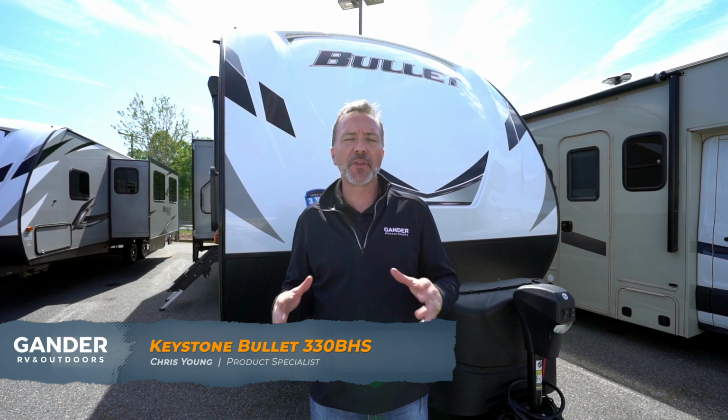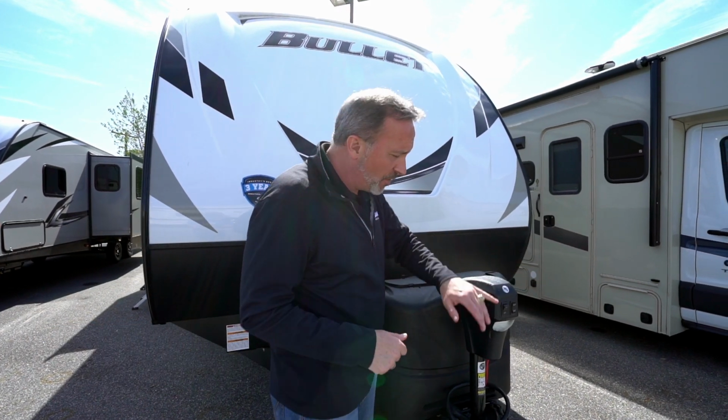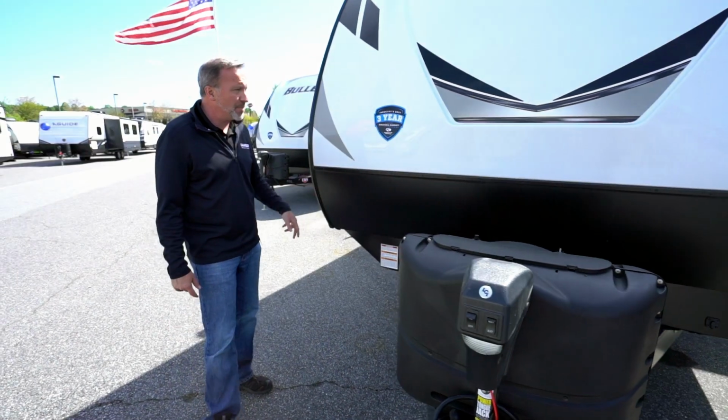So here we are on the outside, the 2020 Keystone Bullet 330 bunkhouse. Now I want to start right up front. Having this power tongue jack with the LED light, it's a fantastic thing to have on any travel trailer. It's really going to help with the setup and tear down. Twin 20-pound LP tanks, mini diamond plated rock guard.